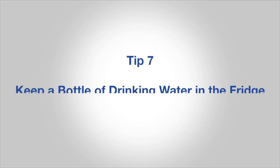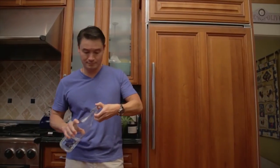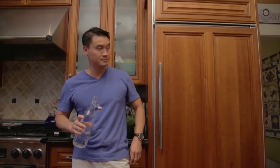Number seven, keep a bottle of drinking water in the fridge, or more than one, and chilled water out of a glass bottle is delicious.